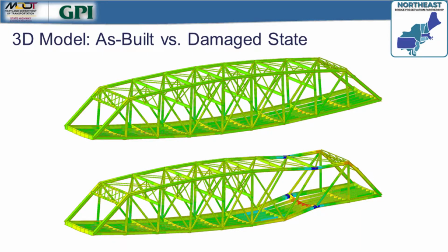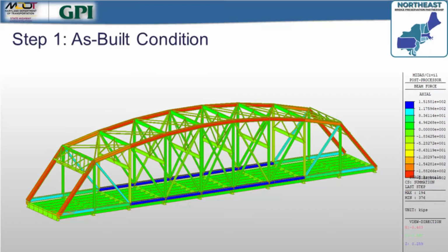Then we tried to model in the asymmetry of the damage. The contractor went out and field measured from the top chord to the bottom chord connections to determine the length of verticals that needed to be ordered. And we compared those results to measurements from the as-built shop drawings to determine how much deflection there was in the deformed shape. We found that by modeling 2 of the verticals completely removed and 2 of them at 50% stiffness, it matched almost exactly to the field measurements. So that gave us confidence that we had a working model.